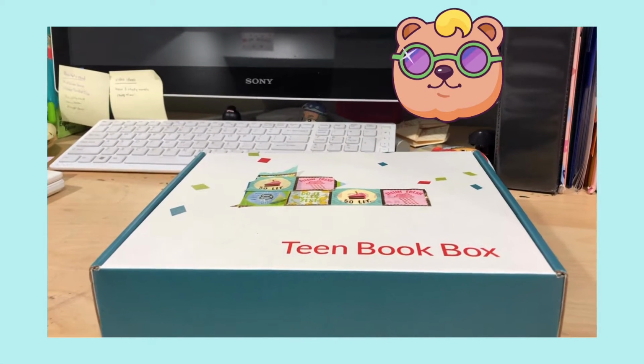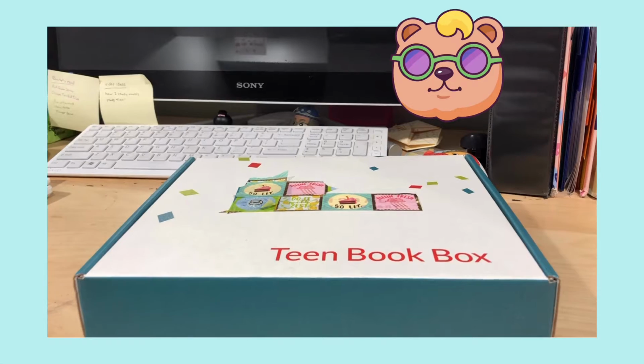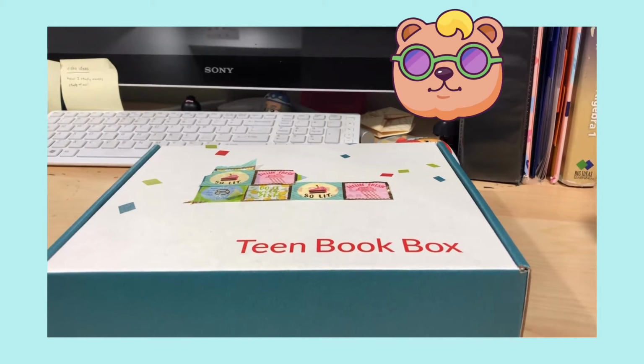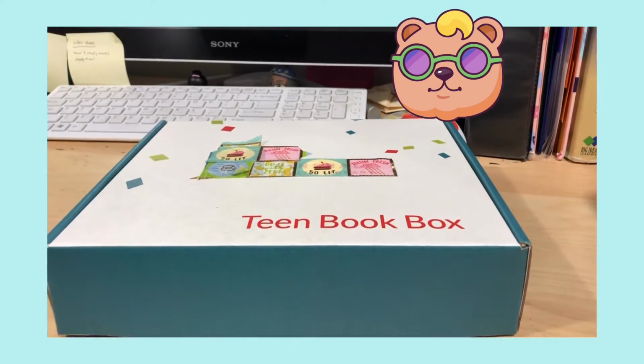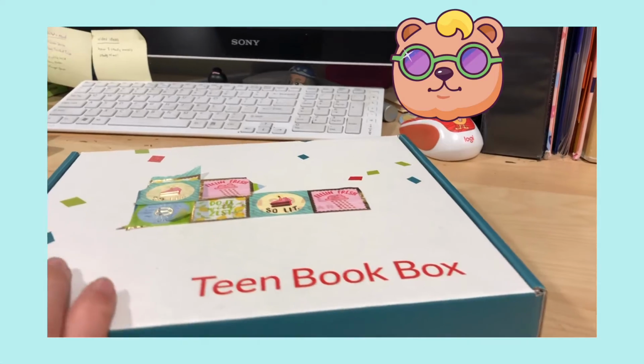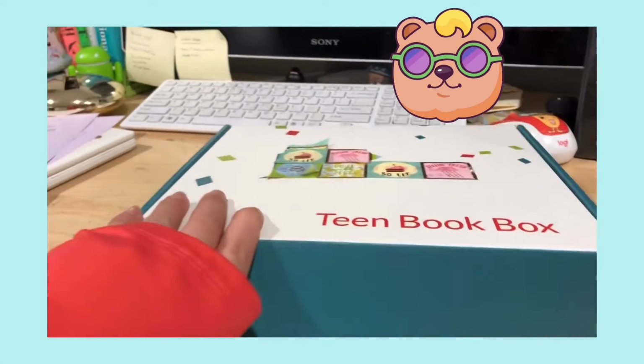So this is gonna be the last book box of the decade, everybody. That's intense. So without further ado, let's get started. And by the way, I'm holding it like this because I don't have my tripod with me.